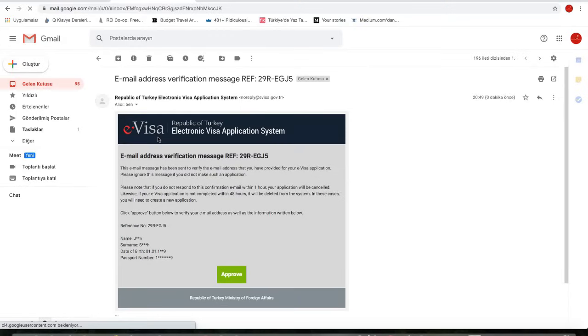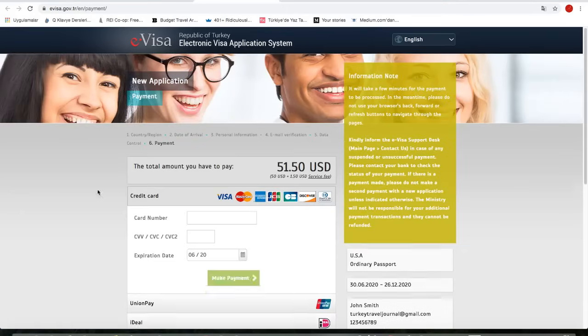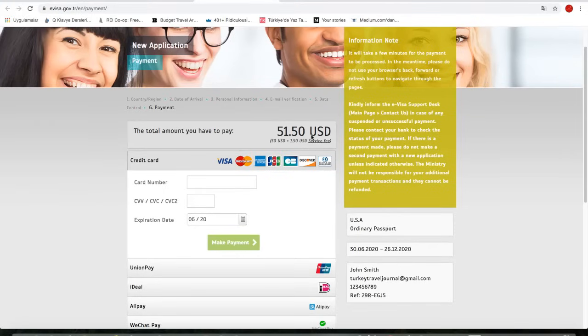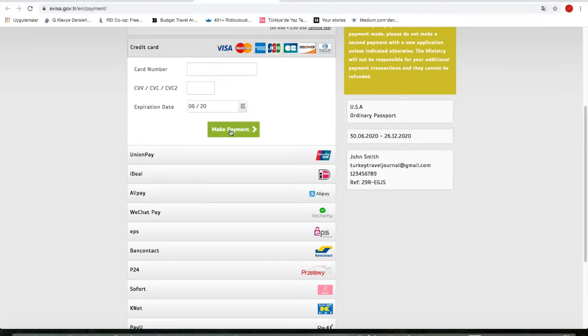You need to click Approve within 1 hour, otherwise your information will expire. Once you click Approve, you have 48 hours to complete payment. Once you click Approve, you will be directed to the payment page. Enter your payment details and click on Make Payment.